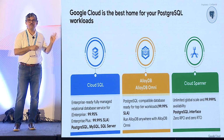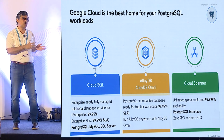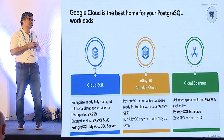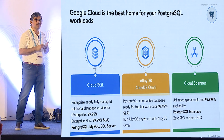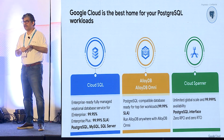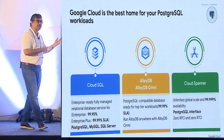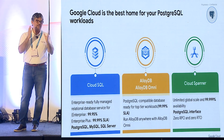Now, what we have done with Cloud SQL as well is we offer 2 variants. One of that, which has been there for many years, called Enterprise Edition, gives you 99.95% availability and meets the requirements of a large number of use cases. Just last year, we enhanced Cloud SQL and introduced a variant called Enterprise Plus, which has higher performance, better data protection and better security, and that gives our customers 4 nines of SLAs for Postgres, MySQL, and soon for SQL Server as well, right? So that's one Postgres database that we have in our stable.